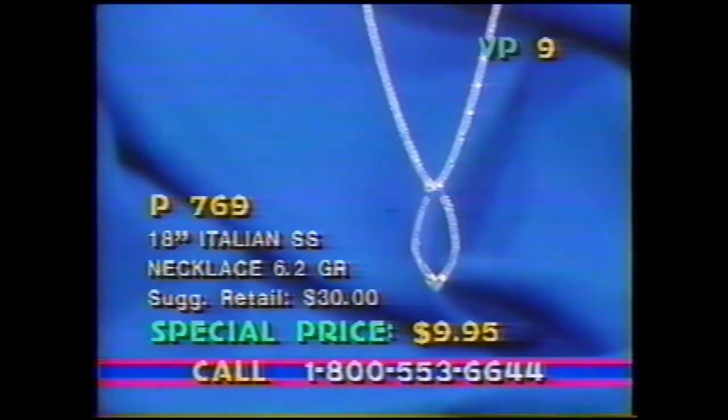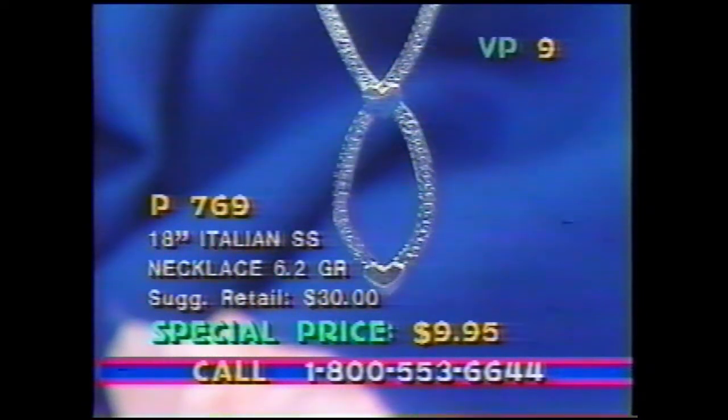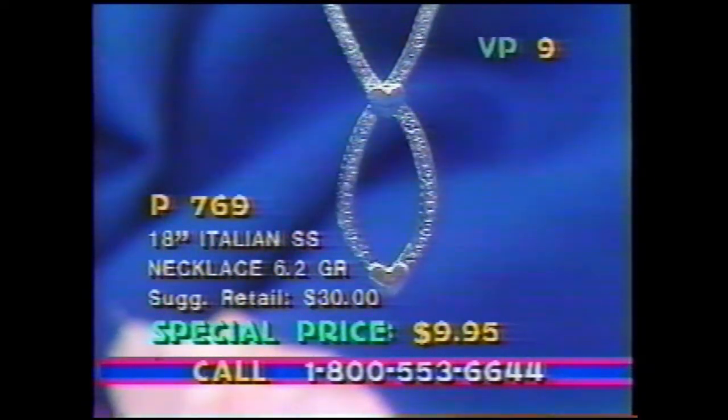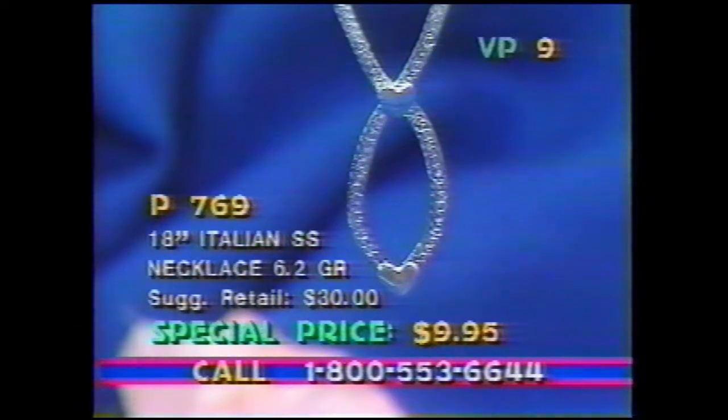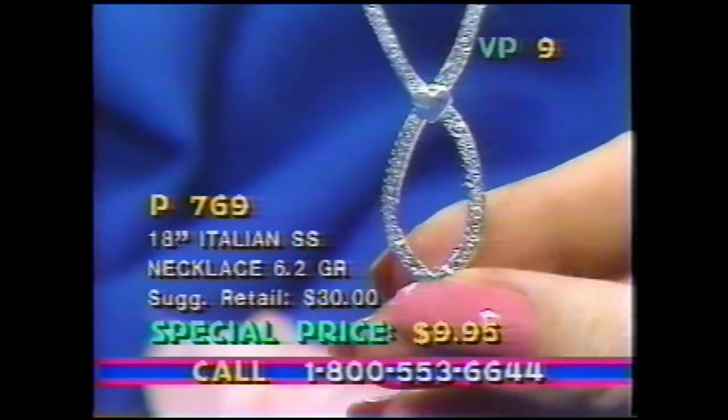Surely it does, because this is 6.2 grams. That works out to $1.60 per gram. That is phenomenal. That's amazing. Now, you would think maybe $2 a gram would be a good price, but $1.60 per gram. That's fantastic. America's Value Network offering this beauty to you for $9.95. Now, this is a beautiful herringbone.